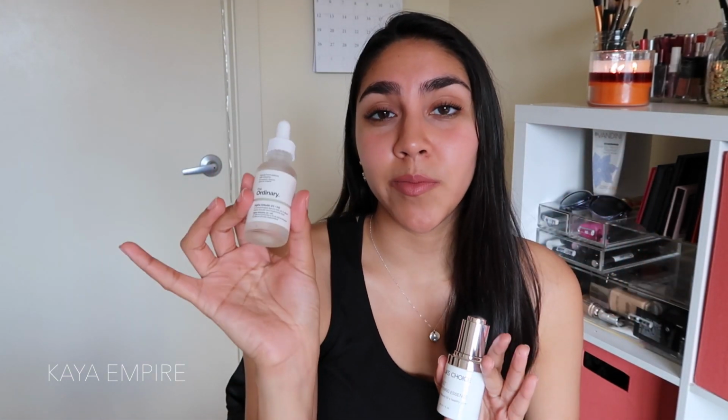I think this one contains vitamin C, arbutin, and niacinamide, and so it does a little bit more than this one does, but this one is so much less expensive and is just as effective in my opinion. They kind of do the same thing. So really you can't go wrong either way. It's just that this one from the Ordinary is a lot less expensive, but this one does have more ingredients in it.